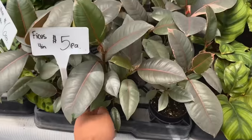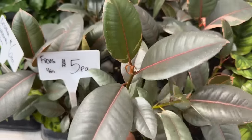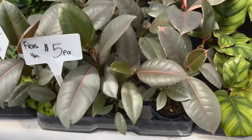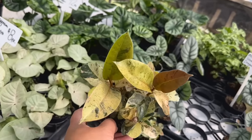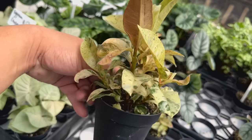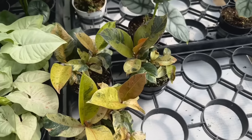They have some really cool ficus too. I love these ficus rubies. These are $5 each in the 4-inch pot. Doesn't get much better than that. And they probably have the best price that I've seen for the ficus shivariana. In 4-inch pots, these are $12 each. Probably explains why they only have 3 left.